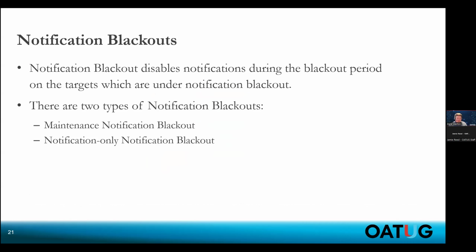There's maintenance notification blackouts. This type of blackout is particularly useful when we don't want to receive notifications for planned maintenance work. But as it's planned maintenance, the notification blackout duration will not be considered while calculating the availability and SLAs. So if you're committed to your customers or your internal customers to have a certain SLA or a certain availability percentage, when you use these notification blackouts, it won't count against those calculations that you can pull up inside of OEM itself.